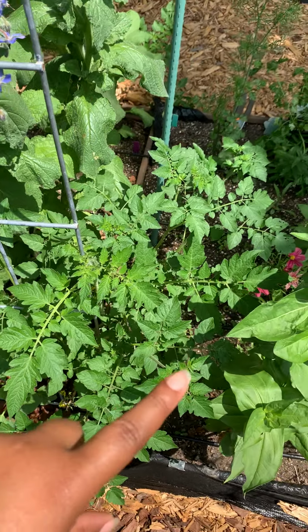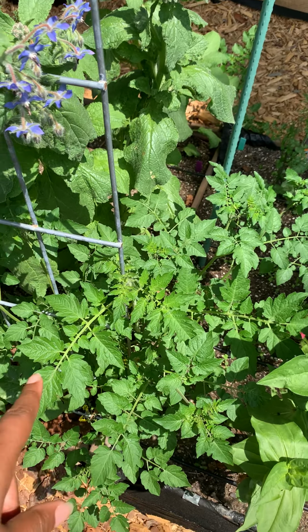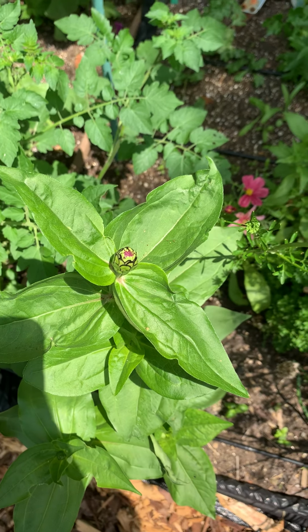Here is, I think, a combination of a yellow pear tomato and red currant tomatoes. Falling over here, here's another glimpse of the zinnia. It looks like it's gonna be pink, so I think that's the Exquisite Pink zinnia.